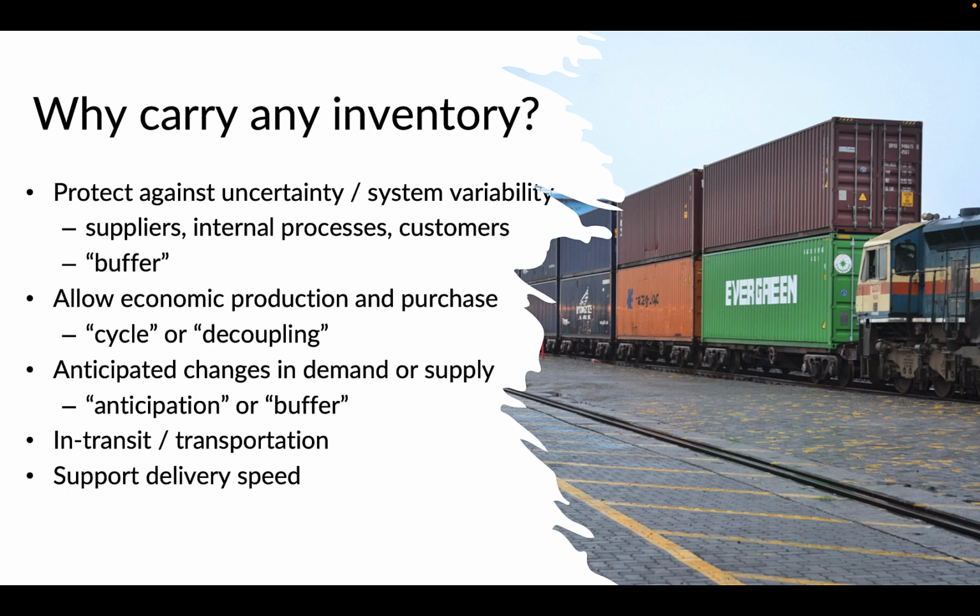So why do we have inventory? The reason is to protect against uncertainty. Inventory exists for a reason. It's not the Jetsons. We can't push a button on the wall and have a sandwich appear immediately. Things take time. We're a little bit unsure of what demand might be. We might be unsure of the reliability of supply, so we need some protection, some buffer around that.